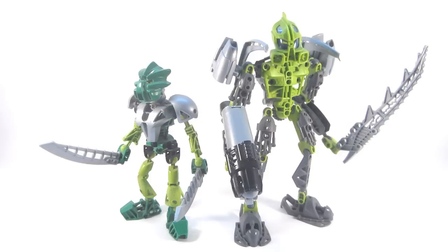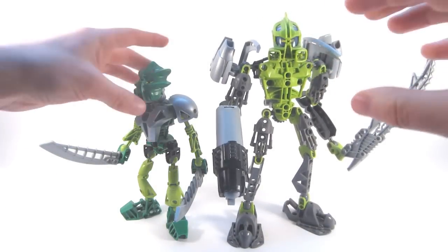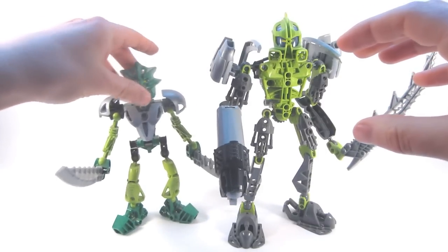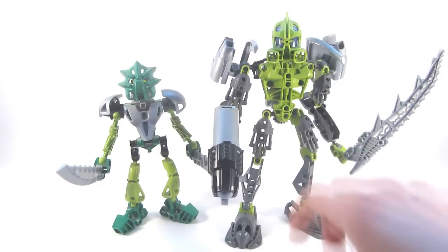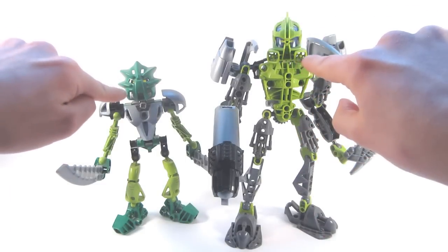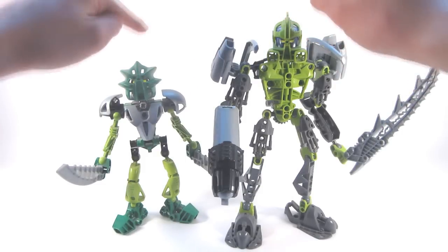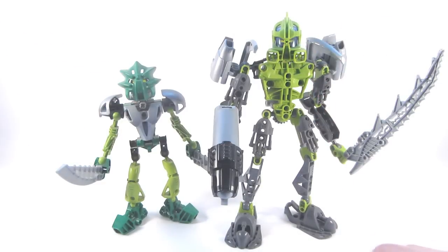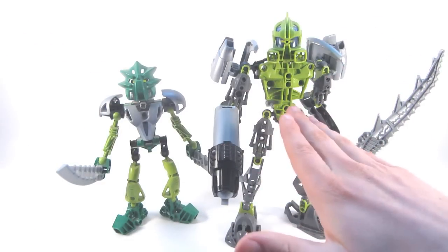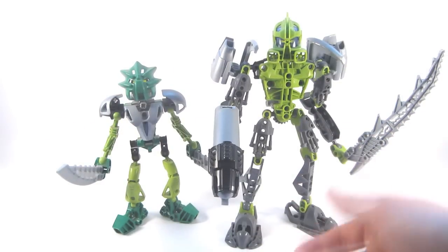Now, that aside, people do like his mask, at least in this variant. Of all the Phantoka to Phantoka Mystica from Nuva masks, Lewa's is one of the ones that carried over quite well, considering it does feature some similarities to the original Nuva mask. You can kind of see it here. Hopefully I'm pointing it out well enough. There are similarities. This looks like a better transition than, say, Pohatu's would. And many people still agree to that fact.